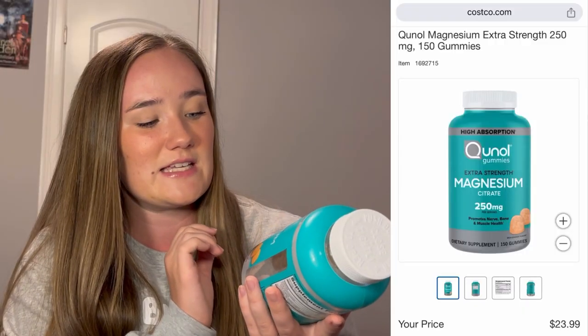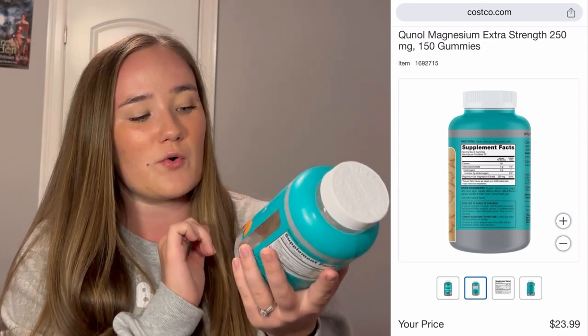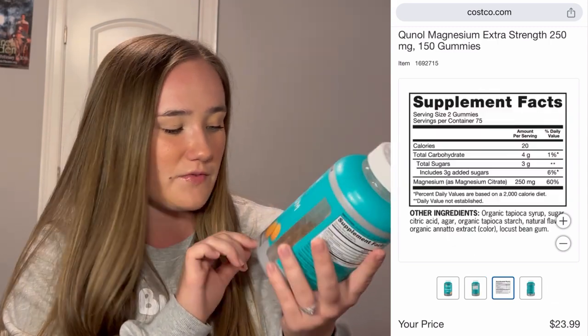Number 18, let's get an item from Costco. These are the, what is this? Kunal? Is that how you say that? I don't know. This is what the bottle looks like. It is from Costco. Their extra strength magnesium citrate gummies promote nerve, bone, and muscle health. You get 150 gummies in here.